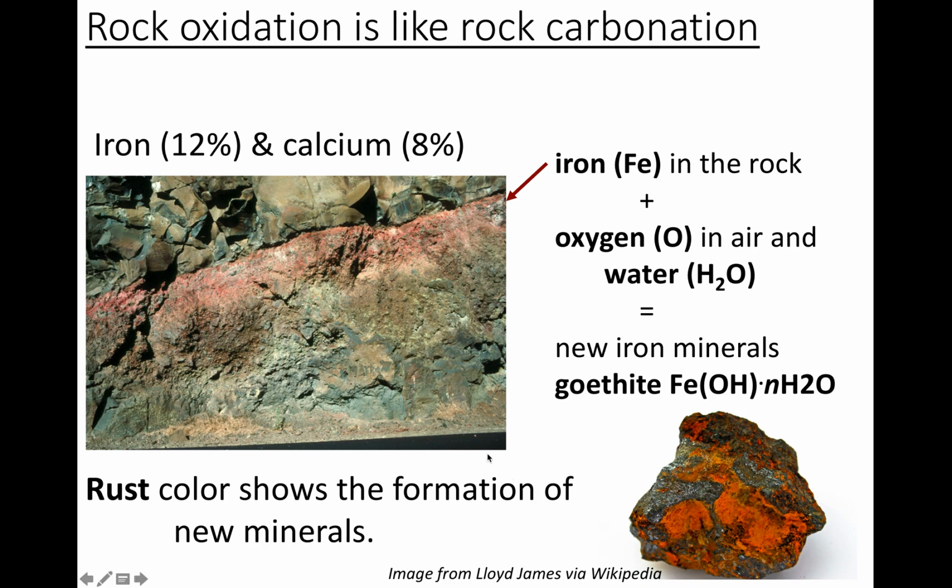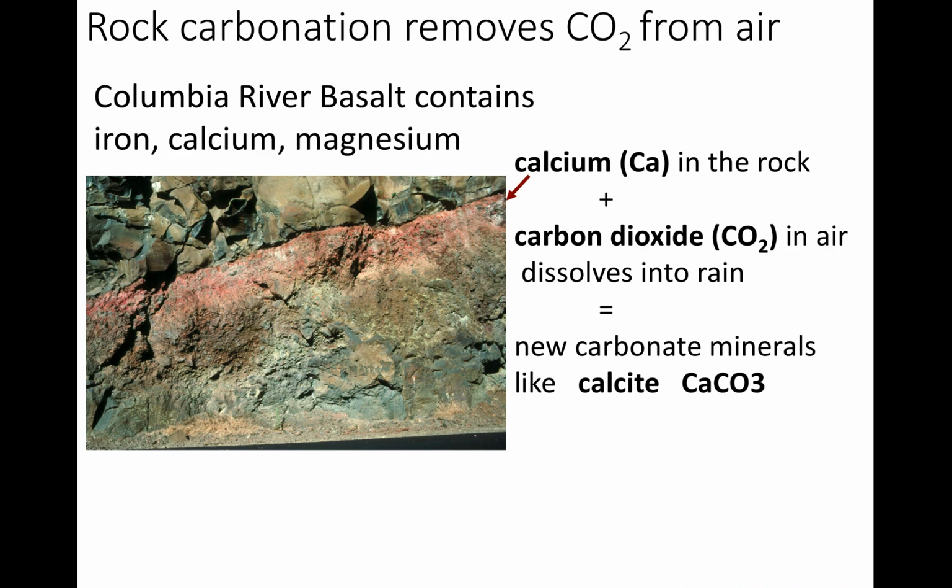What's also important is that there is calcium in this rock, and you can see some little white patches amidst the rusty part of this former lava flow surface. And in that case, we can have calcium in the rock combining with carbon dioxide from the air with rainwater, and that can create new carbonate minerals like calcite, calcium carbonate.